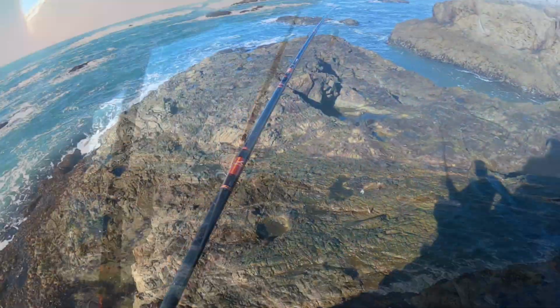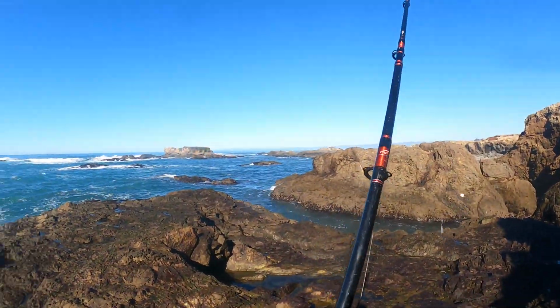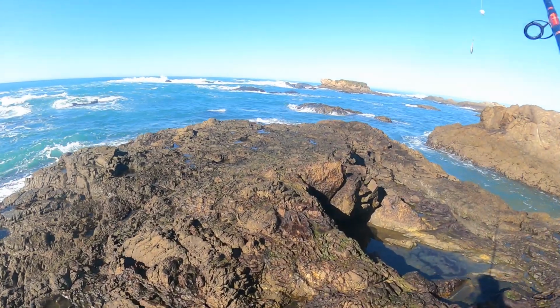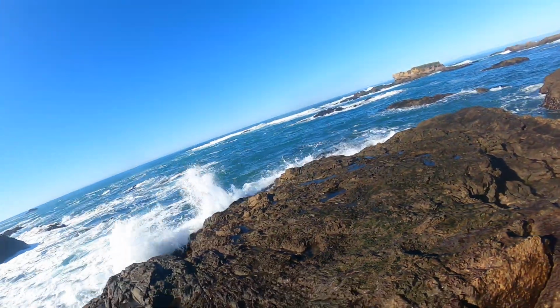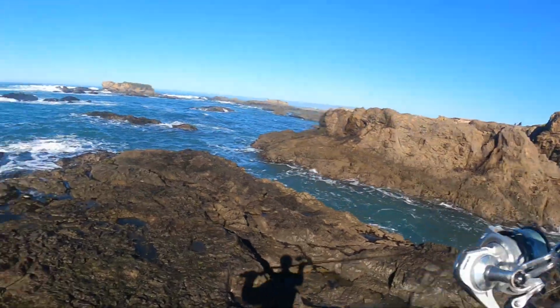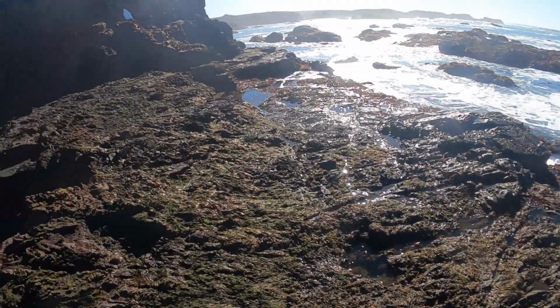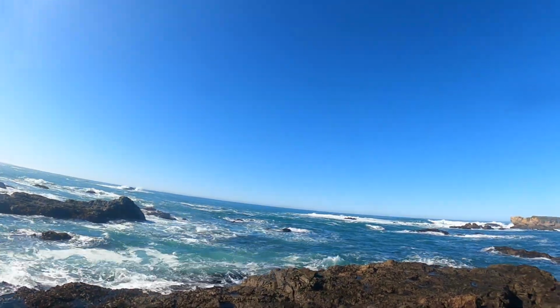All right, I'll come back when I'm trying to get down into that slippery mess here and cast this thing out nice and far in the middle. 8-ounce torpedo on it. Hopefully we get it out there good ways without getting wet. All right. That was kind of a weird sounding cast, but it's out there. All right, I'll let that soak for a little while.